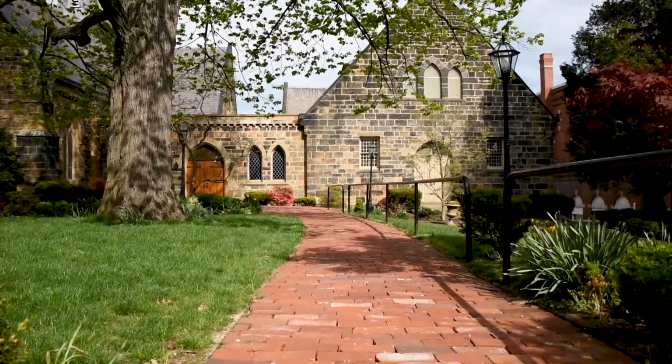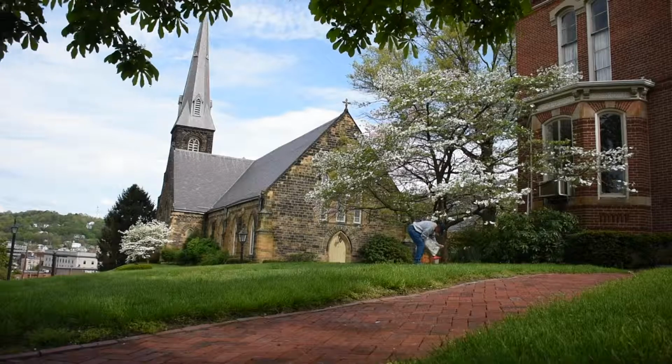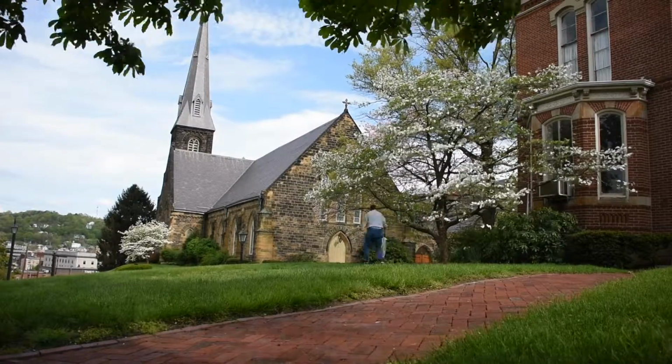I'm a member of Emmanuel Episcopal Church here in Cumberland, Maryland, and I'm also one of their docents, enjoying the privilege of conducting tours for people who visit our facility.